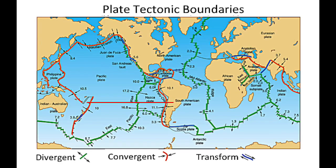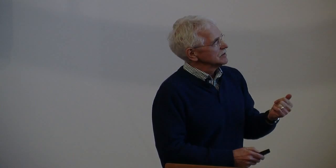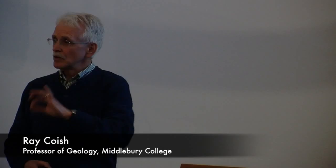And then at convergent boundaries, right here, for example, on the west coast, a plate is coming towards the North American plate and diving down beneath that plate. So we have divergent, convergent coming together, and then something called transform, which we won't talk about much today, where plates slip past each other, and there's no moving apart, no coming together. Earthquakes occur there. The San Andreas Fault is the most famous example of that.